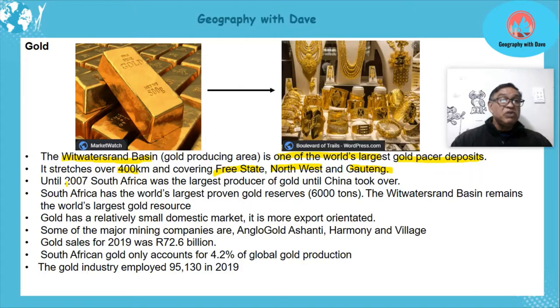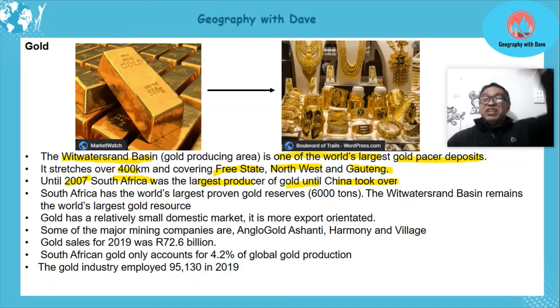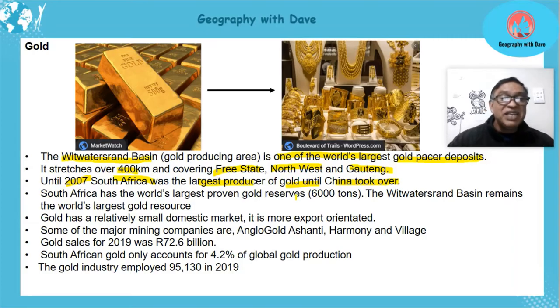All right, now look at this significance and I'll tell you the significance. In 2007, South Africa was the largest producer of gold until China took over. But that doesn't mean it's no more important. It's still relatively high in terms of its production. It's still in the top 10 for the production of gold, making millions, billions for us, okay? South Africa has the world's largest proven gold reserves, around 6,000 tons. What is a proven gold reserve?